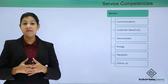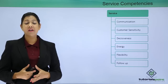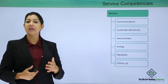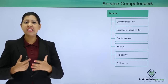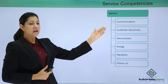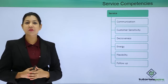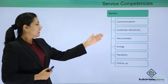Well, certain service competencies that we are looking at, what exactly the customers have set expectations. Well, communication should be good with the customer. Any kind of communication you're having, either through email or through phone or face-to-face communication, they need you to be competent in that particular regard. Customers have a lot of sensitivity and they want us to have a lot of sensibility around them. So be sensitive to their needs, their requirements, little things that they might need out of you.